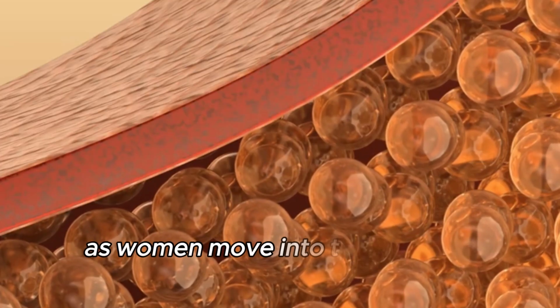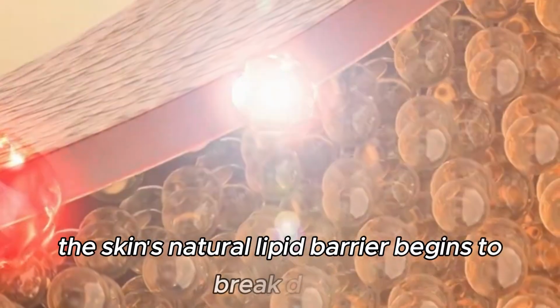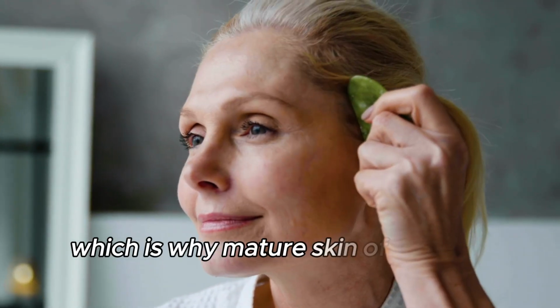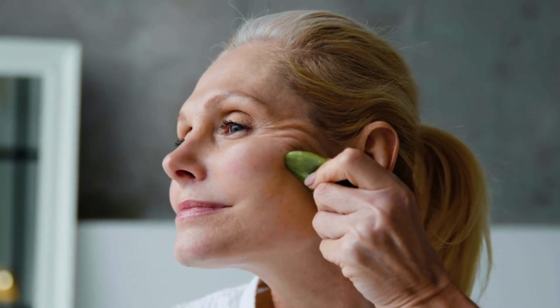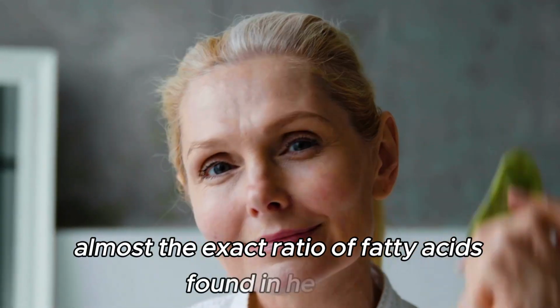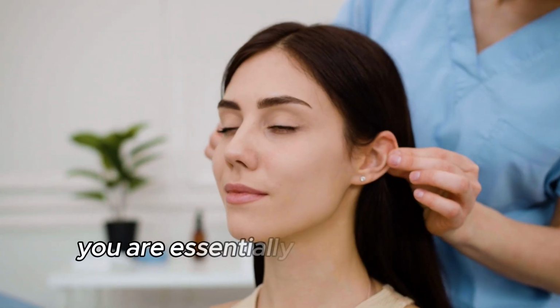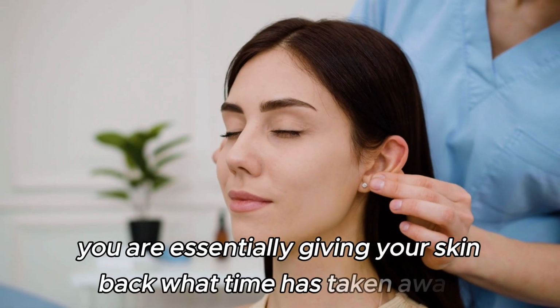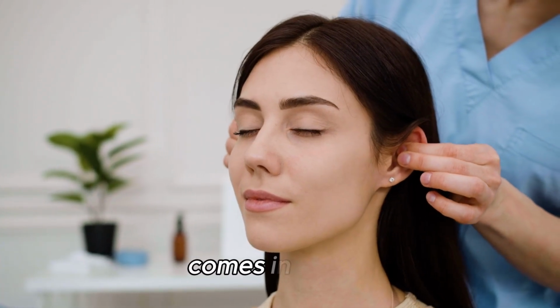As women move into their 60s and beyond, the skin's natural lipid barrier begins to break down, which is why mature skin often feels dry, tight, and more prone to showing fine lines. Sweet almond oil contains almost the exact ratio of fatty acids found in healthy young skin. So when you apply it, you are essentially giving your skin back what time has taken away. But here's where the magic of combining it with castor oil comes into play.